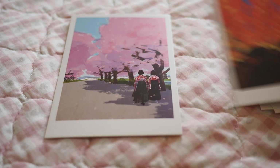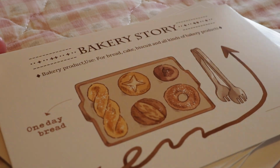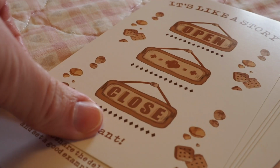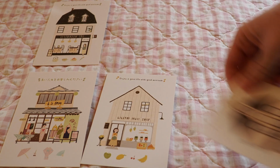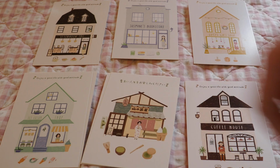I found them on Etsy, and there was one box where they were all totally random pictures and slogans about bread, like from a bakery. It was so funny. And then another one were super cute little stores. And actually, I did keep some of those, and I have them up in a little display on the wall.